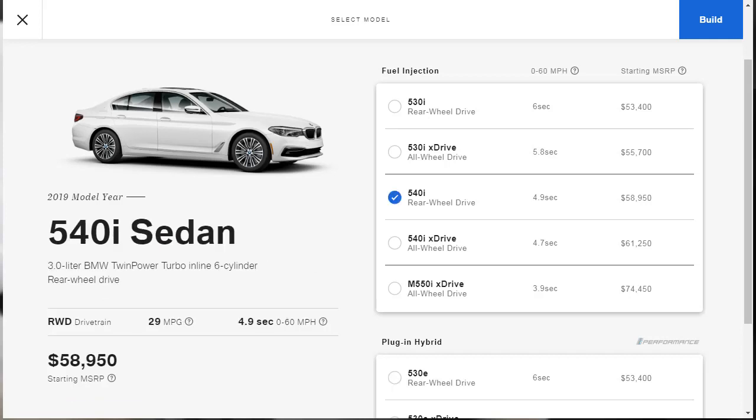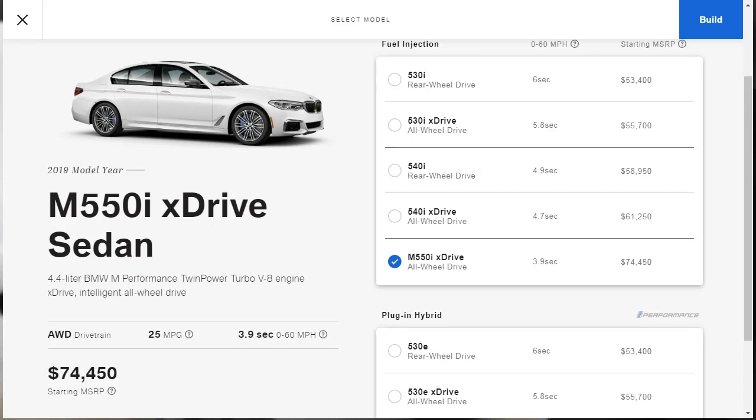The 2019 540i sedan in rear-wheel drive, which is the model that we're going to build and price today, has a starting MSRP of $58,950. It's got that turbocharged 3-liter inline-six cylinder engine, which makes 335 horsepower and 332 pound-feet of torque. At the top of the range is the 2019 M550i with its turbocharged 4.4-liter V8 that makes 456 horsepower and a stout 480 pound-feet of torque.